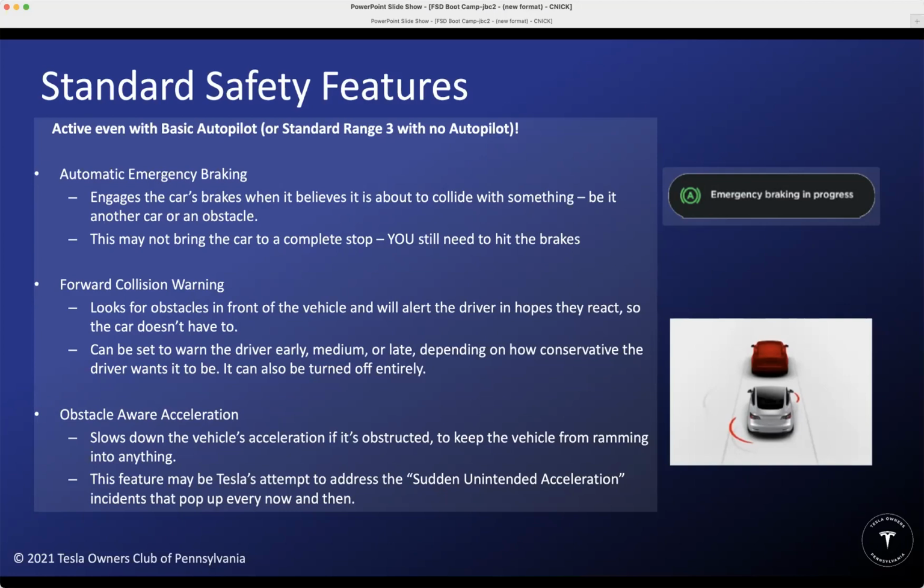Now, this may not stop your car. You still need to hit the brakes. What you'll find in this situation is you'll get a warning on your screen, like it says right there, emergency braking in progress. And when you go to hit the brake pedal, you're going to find the pedal is about halfway down already. So automatic emergency braking is really all about reducing your response time to those situations. It begins the braking process, but you are always the one responsible for making sure your vehicle comes to a stop.